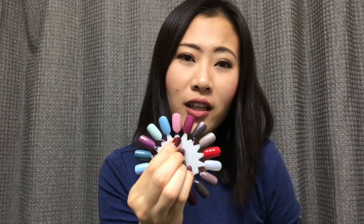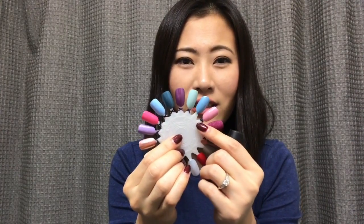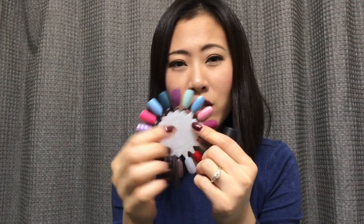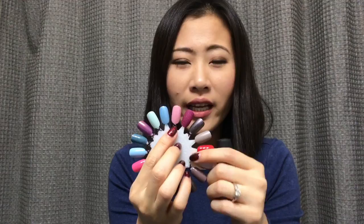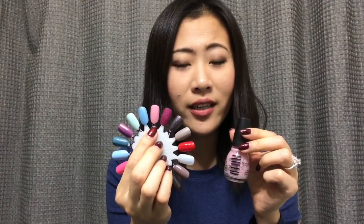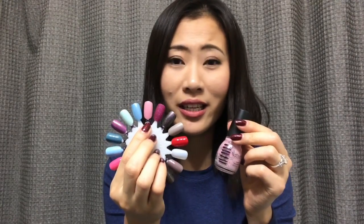Then I have Simple Color Starfish. This one is a lighter pink compared to the Wet n Wild one, if you can see. That's a Starfish, that's a Wet n Wild one. I think I like the deeper pink so much better though. This one is more like a nude on my hands because it's so light. So I did enjoy it. It's very low maintenance because it's so similar to my skin color.